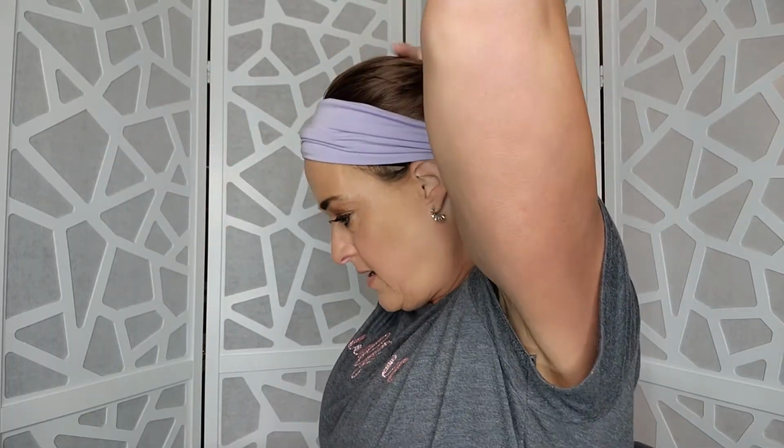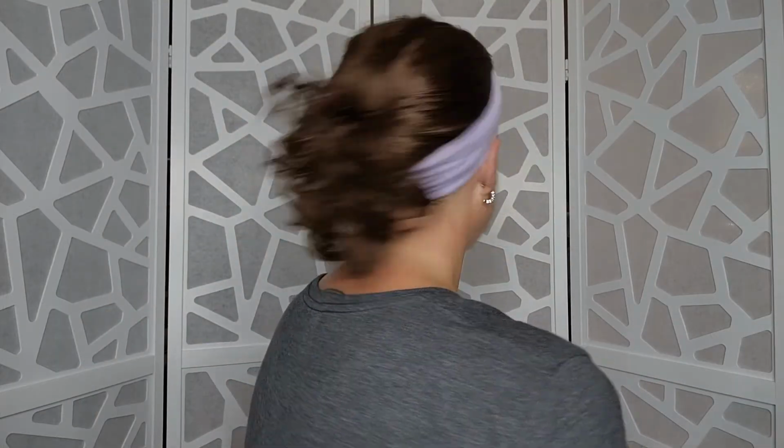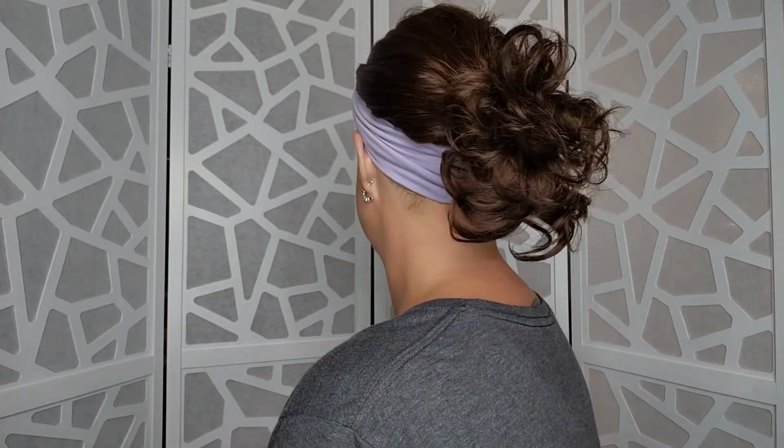I probably should have unboxed the straight one. This one to me is just a little bit challenging out of the box, but no problem. I'm gonna work with it. I'll be able to get it the way I want it. And honestly, I love to wear my headband wigs up in ponytails. And with these curls, I think that would be a really fun ponytail. I think these curls look really darling in a ponytail. How fun.